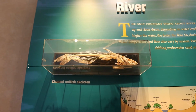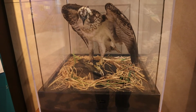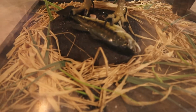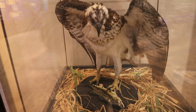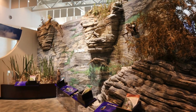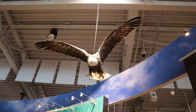The skeleton of a channel catfish. A stuffed osprey with fish. Look at that, he's got his lunch right there, all ready to go. That's what I call fast food. Now this exhibit shows you just some of the wildlife you might see along the bluffs, including a bald eagle.